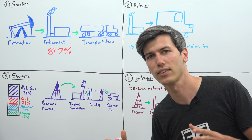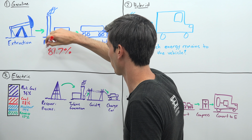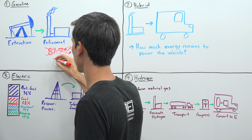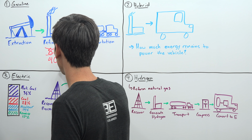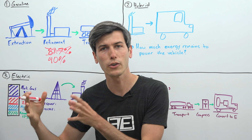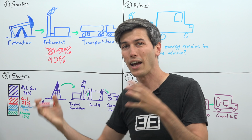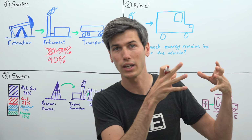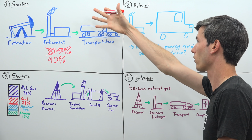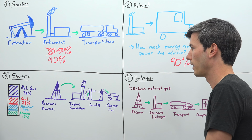Now, we're going to give gasoline the benefit of the doubt here, just to make this comparison a bit harder for electric cars, and say that this process is 90% efficient. So what does that mean? Well, if we started with 100 gallons of gasoline worth of energy sitting down there in the ground, then we have 90 gallons that we can use for our vehicle to move. Moving along to hybrids, those are of course using gasoline, so that efficiency number is exactly the same, 90%.